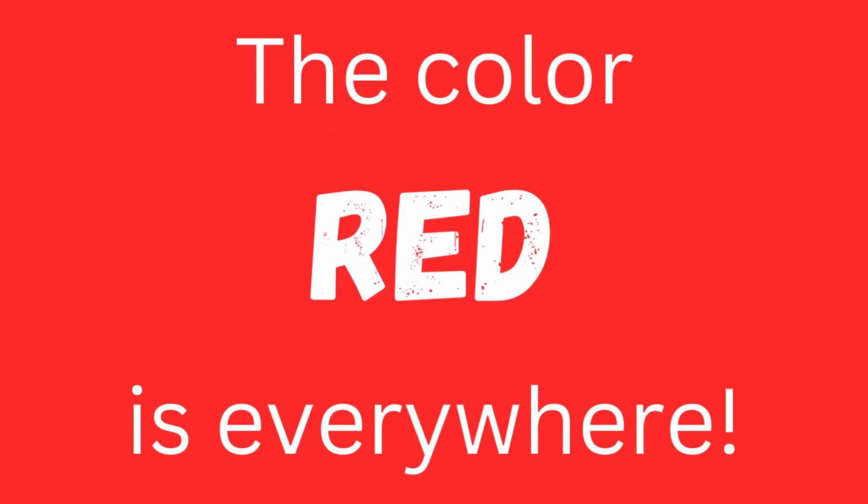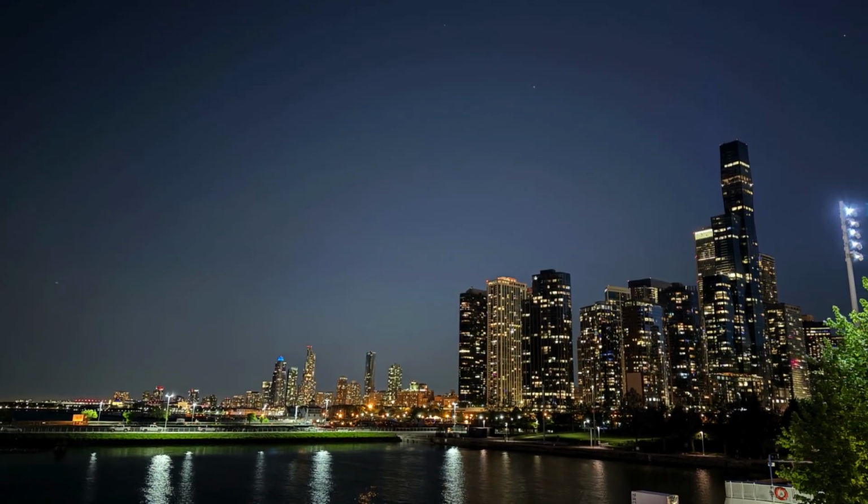The color red is everywhere, and usually when it's used as a light, it's usually a warning light. Examples are fire truck sirens, even lights on top of skyscrapers, in airplanes, car brake lights, and even traffic lights. Why is the color red used everywhere, and why is it used as a warning light?